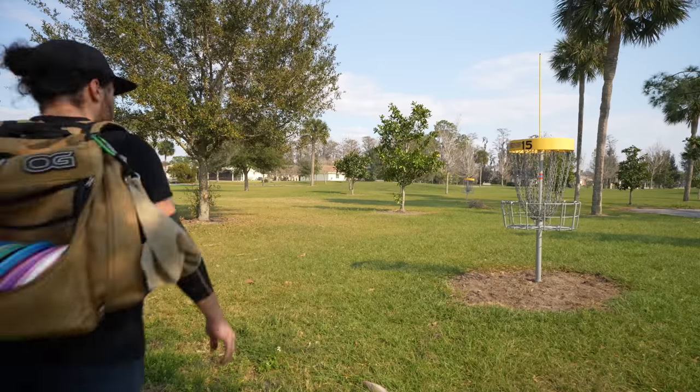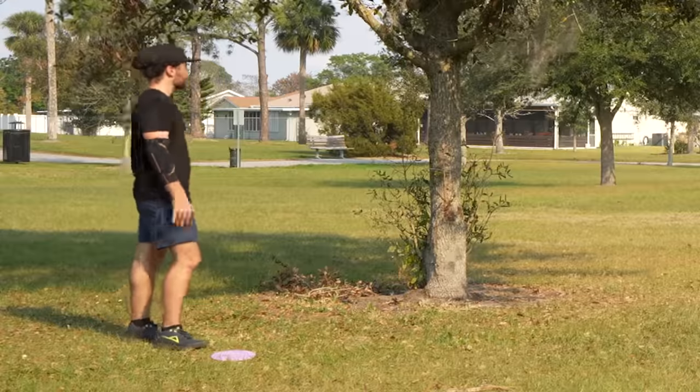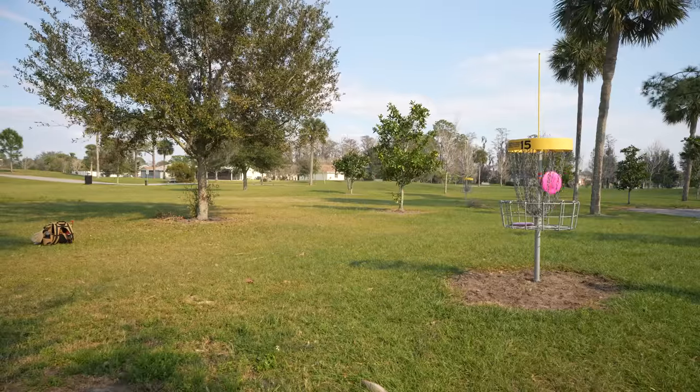All right, we got an inside the circle putt here. It's not bad at all. Flow. All right, we need to get two of these then. It's still doable, still definitely doable.